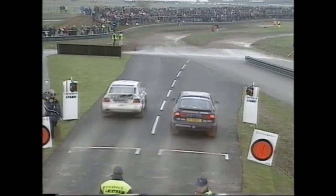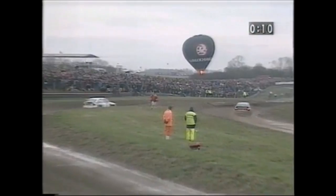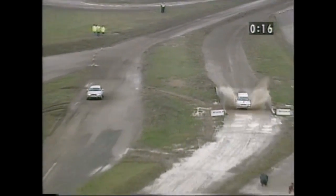I've heard of the word non-stop action, but have you ever seen non-stop? They're off. It's Marcus Dodds, it looks like. Is this the guy who reckon he'd be in the top 10? No, wrong man. Car 41, they're coming from all over the world, is Alexander Zheludov in the Ford Escort Cosworth. I'm told he's only 20 years old, and this is only his 4th ever rally, so he's doing really well to be competing at this level.